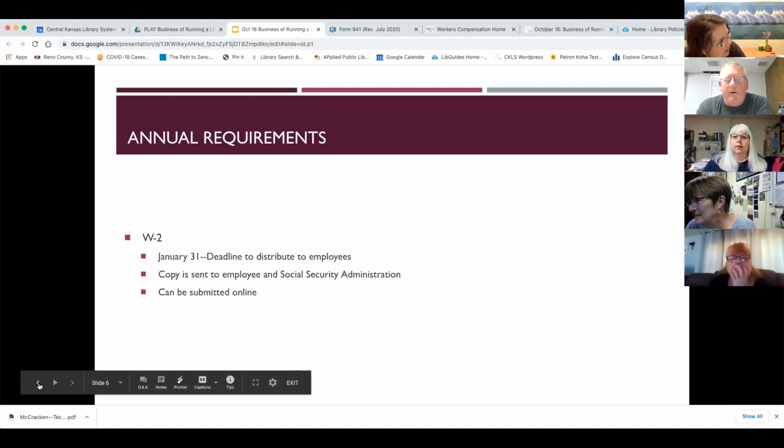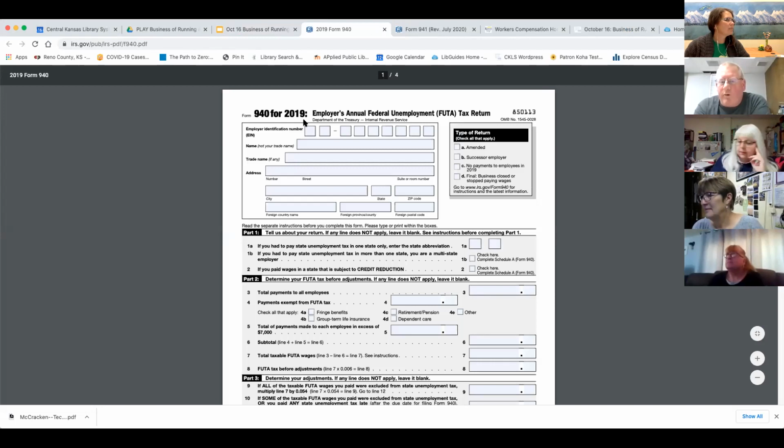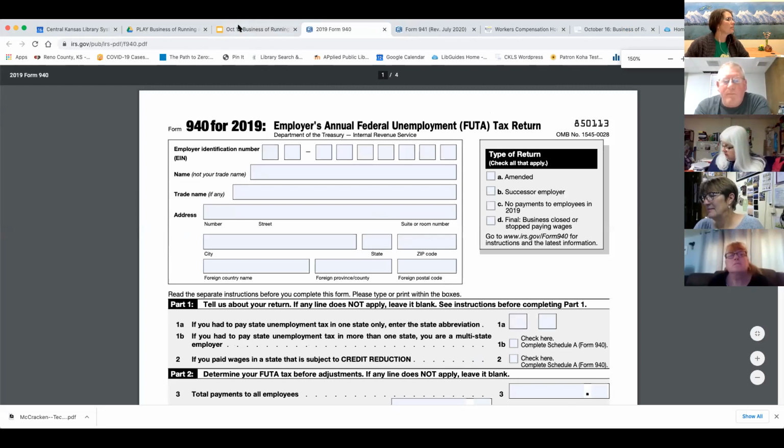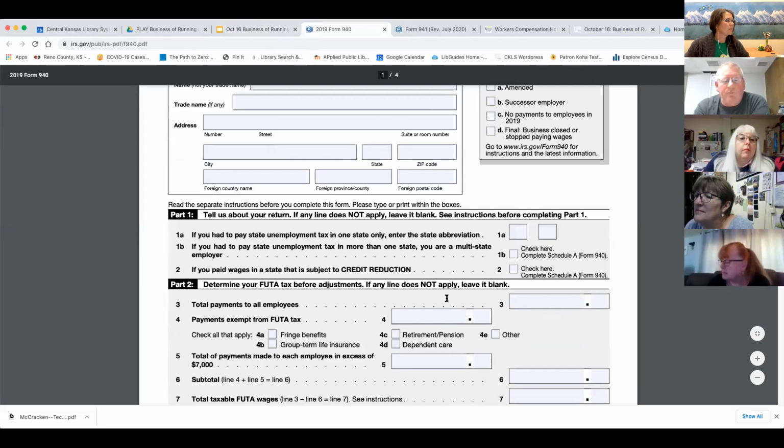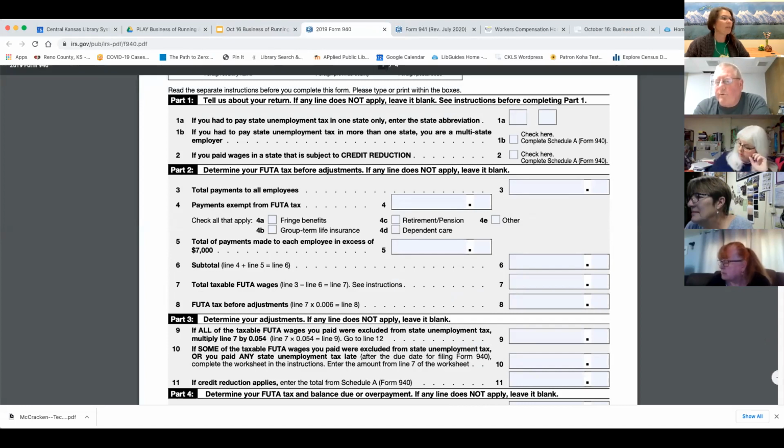And then there's unemployment taxes. We'll roll through those fairly quickly. I didn't realize I was talking so long. The federal form is a 940. That's an annual form. It covers your payments to all the employees, and if you scroll down, there you go. And yeah, FUTA tax. So it's 0.08%. FUTA is the Federal Unemployment Tax Act, the federal unemployment tax.